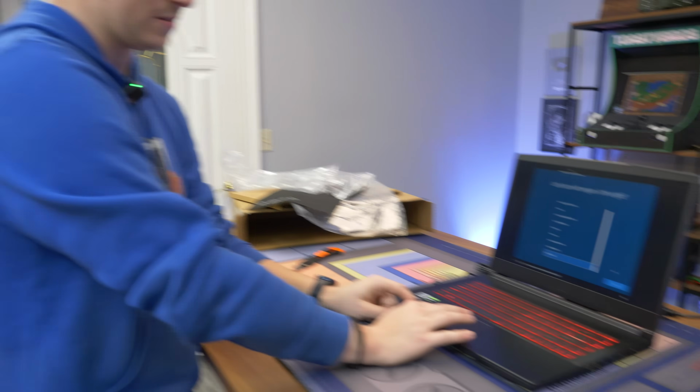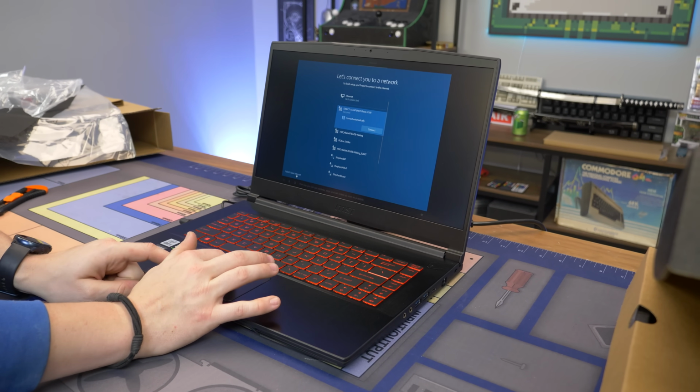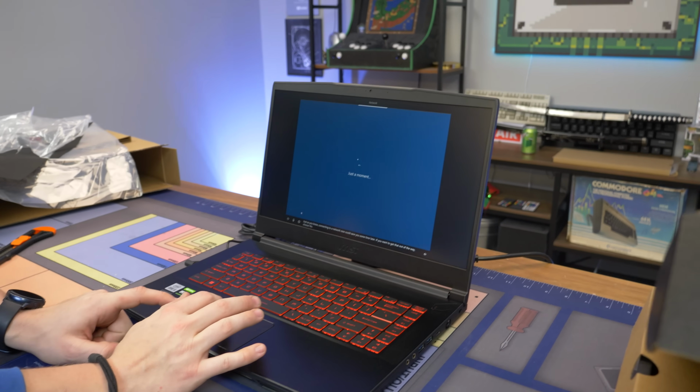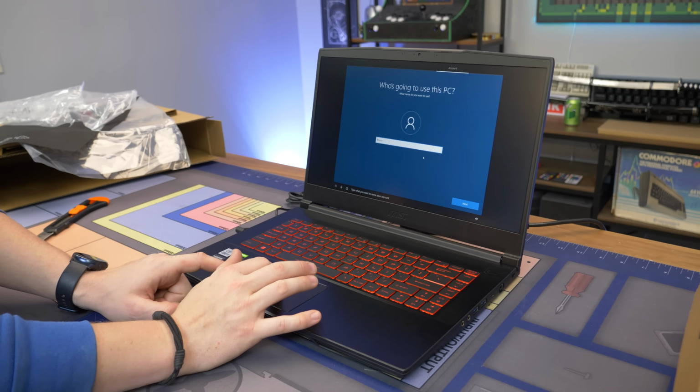So of course, this is now 2 to 3 generations old. I mean, on paper, I think the price definitely makes sense, and I'm pretty happy with it. We're gonna go ahead and get everything set up. We'll verify the specs before we dive into the benchmarks, but yeah, we're gonna get this whole thing ready to go and play some video games.